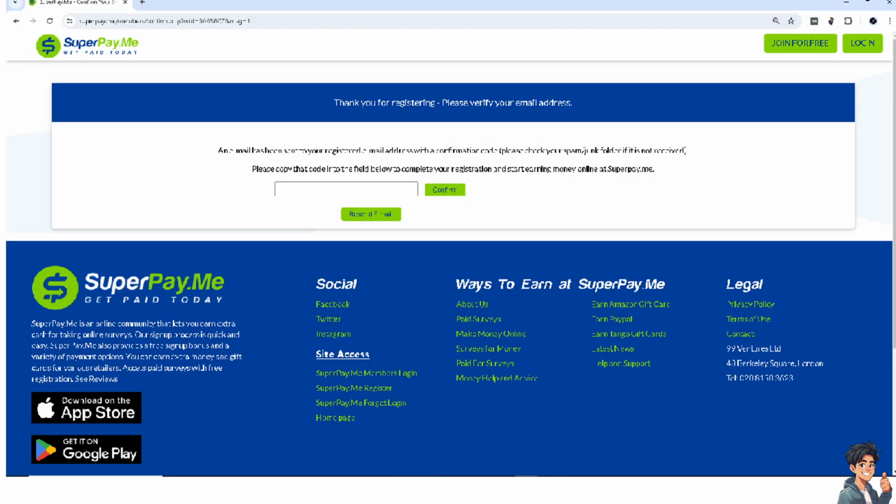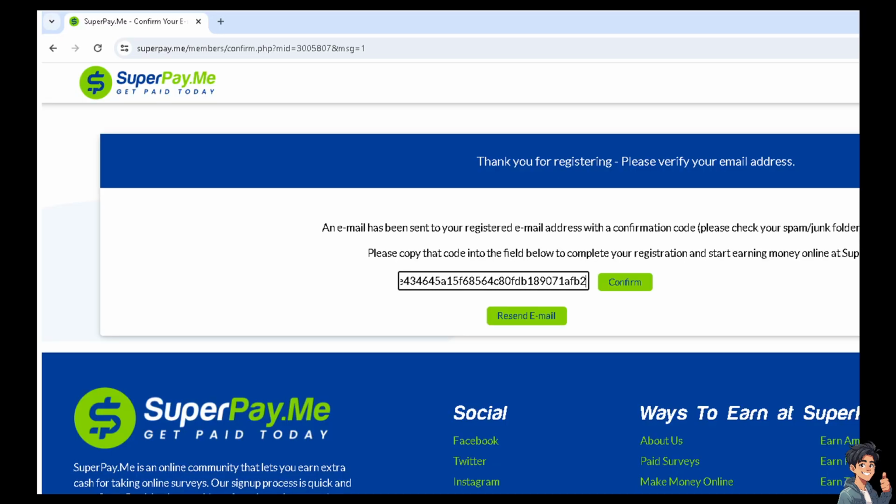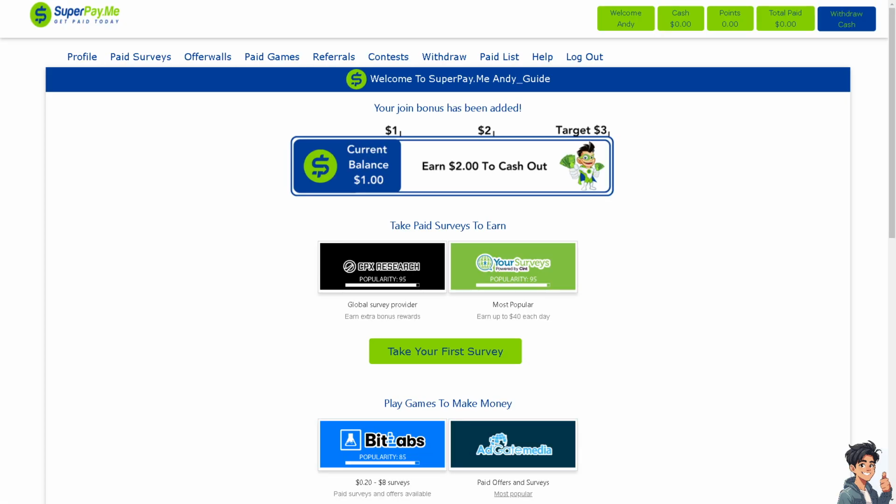happen is you will be able to see a verification window, and you need to check your email. Now, all you have to do is copy the confirmation code and then switch back to the superpay.me verification code. And all you have to do is click on confirm, and voila, we have successfully created our profile here.